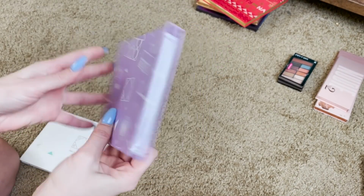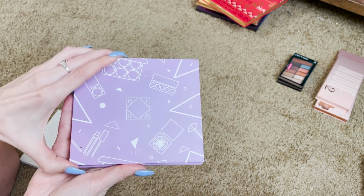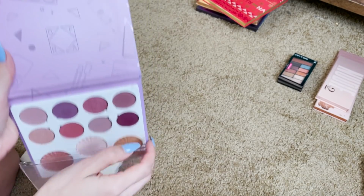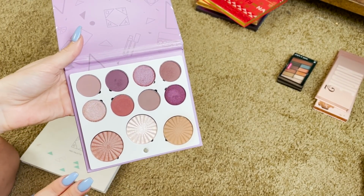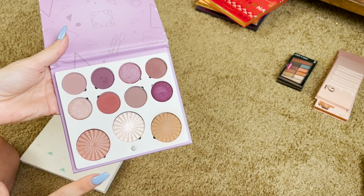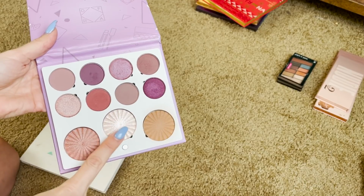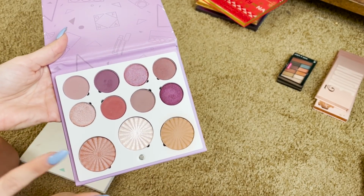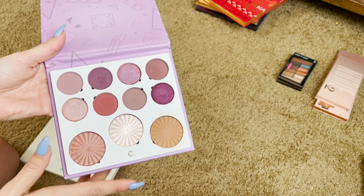Then I have the Ofra x Samantha March Life's a Draft palette. This I recently bought because it recently came out. I absolutely love this. I actually had this in my spring drawer and I was using it constantly. It's really nice, especially because it's got all these eyeshadows, plus a bronzer, a highlight, and a blush. So it's all right there. You don't even have to think. This is going to be a really good traveling palette for sure. So I'm definitely going to keep this.